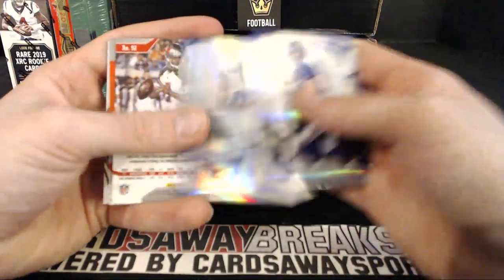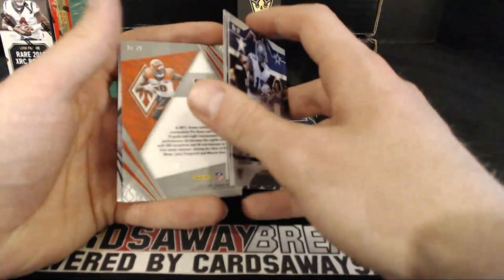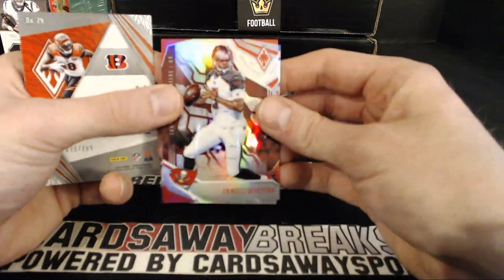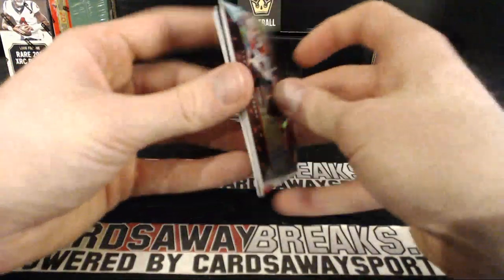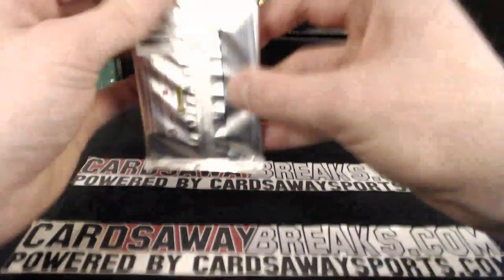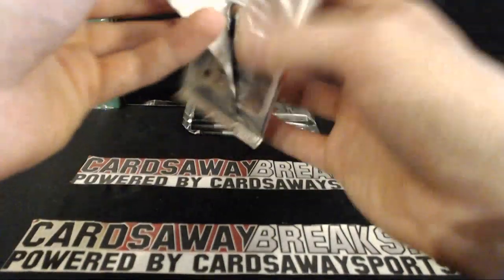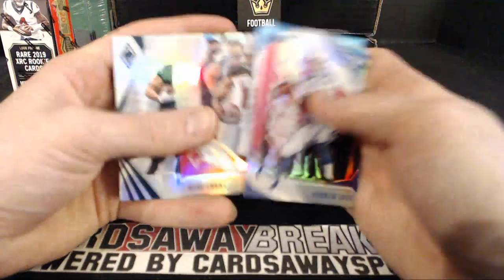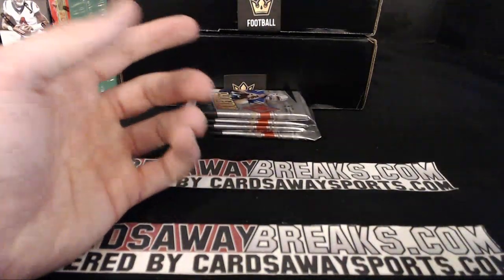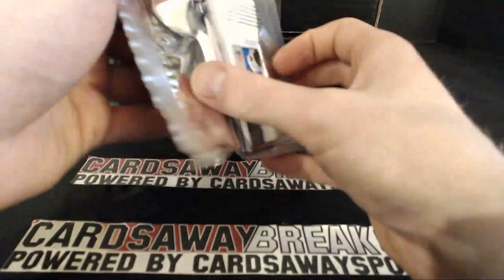Eli Manning. Alan Hurns. Number to 299, Jameis Winston. Bam. Jay Bowens, 299, A.J. Green. And Roquan Smith. Ryan Tannehill, Luke Kuechly, 199, Andrew Luck, Adrenaline Rush, Mike Evans, Dallas Goedert. Beautiful. Oh, baby. What do we have here? Feeling a little thick, feeling a little chunky.